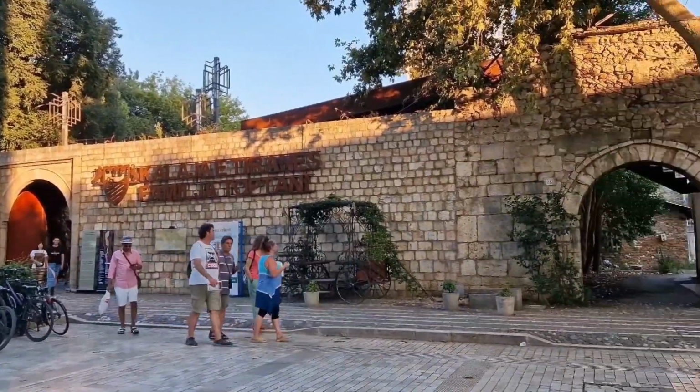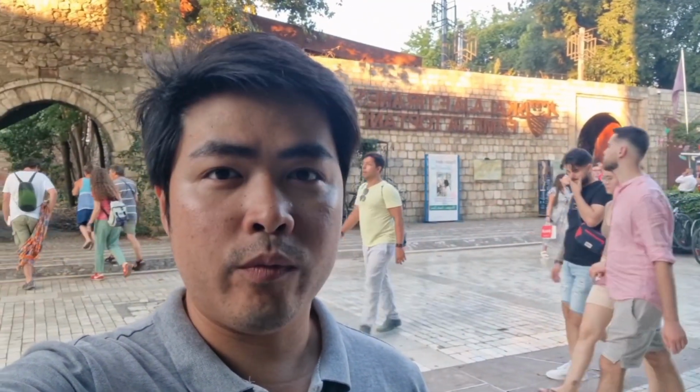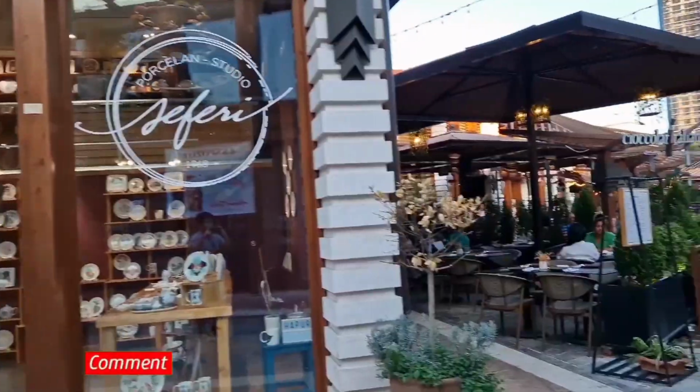Okay, so we're now here at the last stop. This is the Tirana Castle. This castle is not a castle anymore, it's just a wall. Behind me is the Tirana Castle. It's a medieval castle, and the only remaining wall is the Ottoman era wall. It has been reconstructed and finished, I can't remember when. It's now full of handicraft stores, restaurants and cafes. That's where we're going to have our dinner.